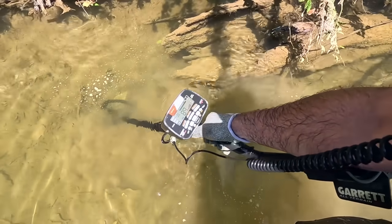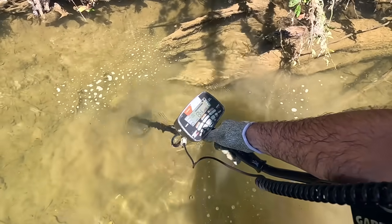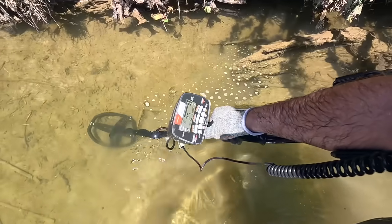It's a bigger piece of iron there with something squeaking next to it. I'll dig that too, but I'm gonna go ahead and put you away.